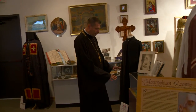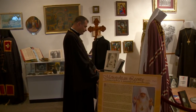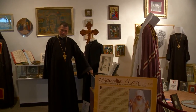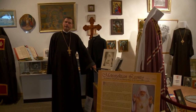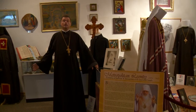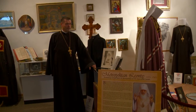Here is a memorial to the Blessed Leonty, Metropolitan of the Church in America. He was originally a married priest. He and his brother came to America as missionaries. His brother was Father Benedict Turkevich. And they not only worked as missionaries, they were also professors at our seminaries, whether in Minneapolis or at St. Platon's in Tenafly, and they became part of the church.